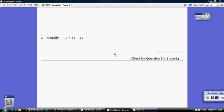Question two. So think of this as being one yo-yo, and then you add three yo-yos to that, and then you take away two yo-yos. So three and one is four. Four yo-yos take away two yo-yos is two yo-yos.